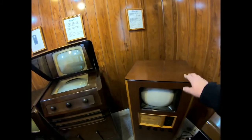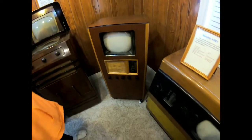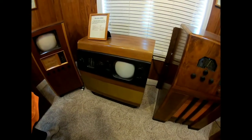The Baird T18C in 1938. Wow. Can't watch General Hospital on that small a screen. Wow. Stop the ball for a minute. I'm all good with that.